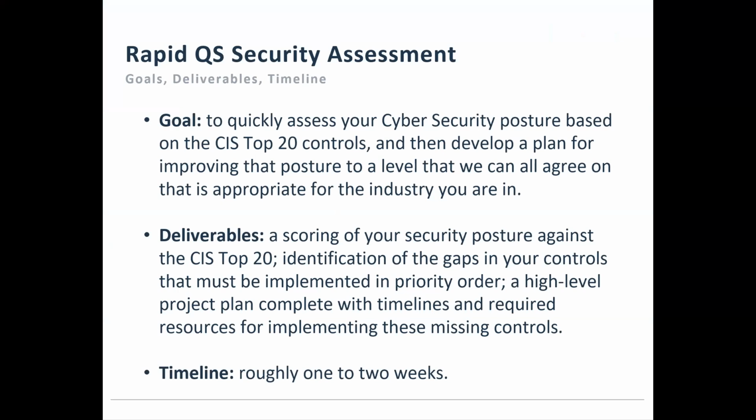Basically, the goal of our rapid assessment is to quickly assess your cybersecurity posture based on the CIS top 20 controls, and then to develop a plan for improving that posture to a level that we can all agree is appropriate for the industry that you're in.